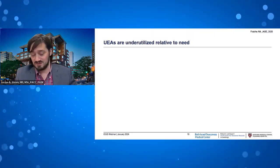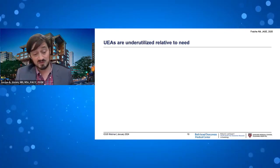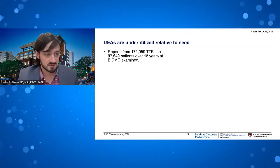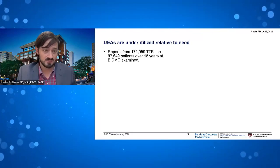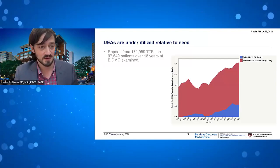But we are in a different situation here in ultrasound in that there seems to be a reticence to be able to use it despite all the benefits that I've shown. And so let me show you some data to back that up. So this is from our own institutional experience, over 172,000 transthoracic echoes, over about 10,000 patients over 18 years.